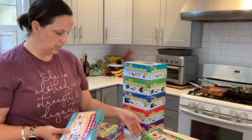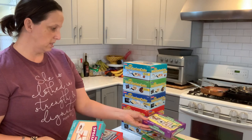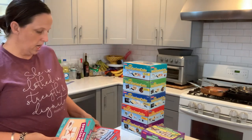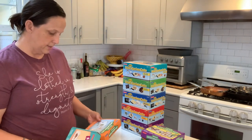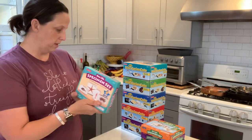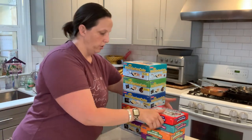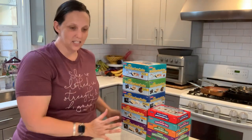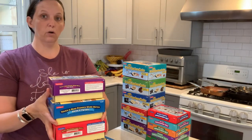There's plants, there's insects, there's a matching one for the science. There is not a matching arachnids. And you could use the moths, obviously, with the insects also. And then there's the sea life, which also matches up with the sea life center. So there are those. So this is our science stuff.